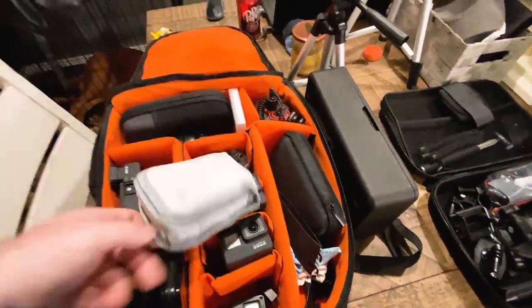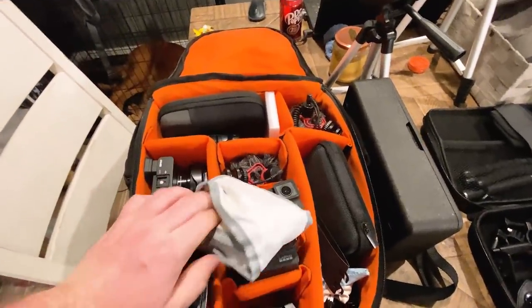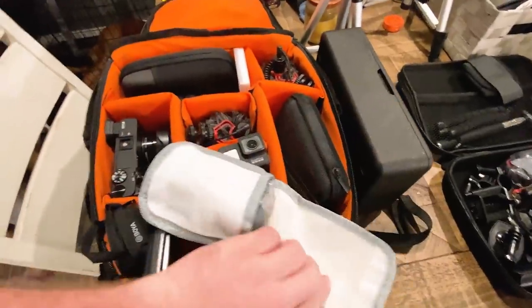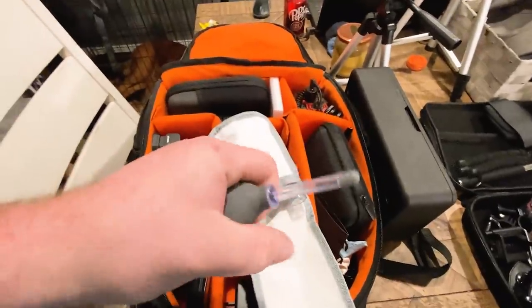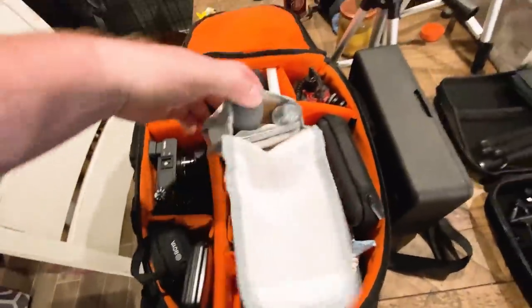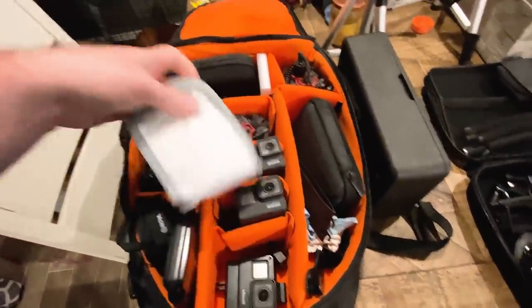One other thing right here. It's my little cleaning kit. I keep this with me in the truck or in the bag. Actually, I think I got some more stuff in there I'm forgetting about. But anyway, this right here is just a little small cleaning kit. It's got a little rocket blower if you need to clean the inside of your camera out while you're in the field. And then it's also got some lens cleaner in there and some alcohol wipes, stuff like that. Nothing too fancy, just something nice to keep with you, keep your stuff clean.